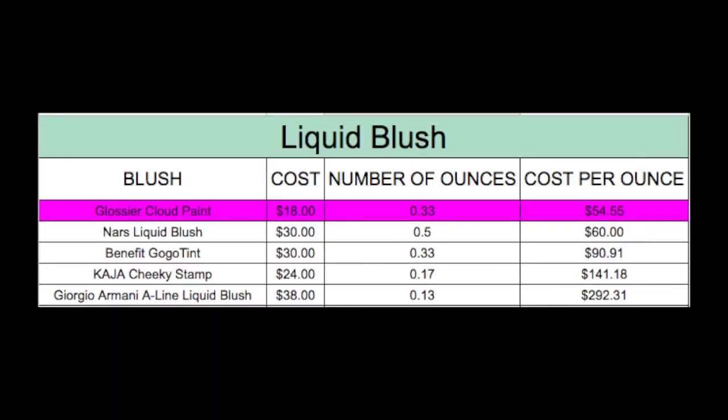Okay, so this is my first foray into liquid blushes. So I had to compare it to a bunch of things that I've never tried before. So Glossier Cloud Paint is going to cost you $54.55 per ounce.